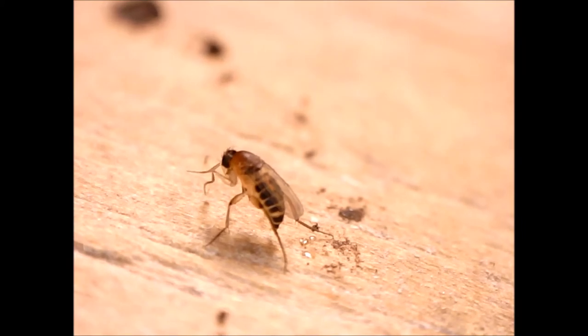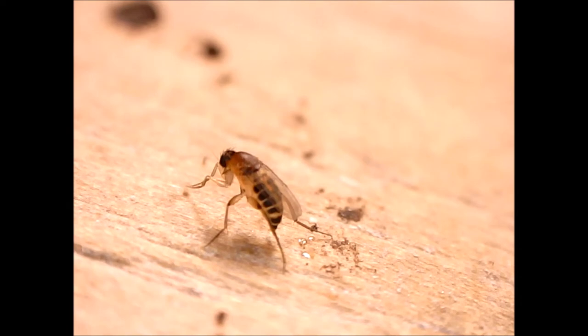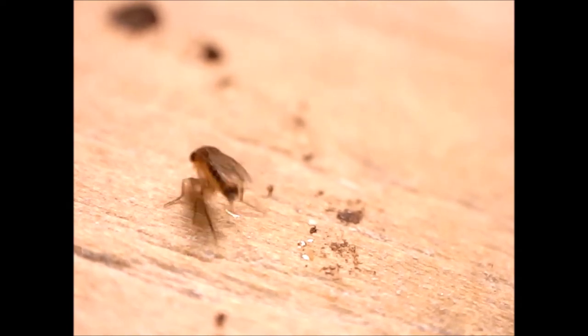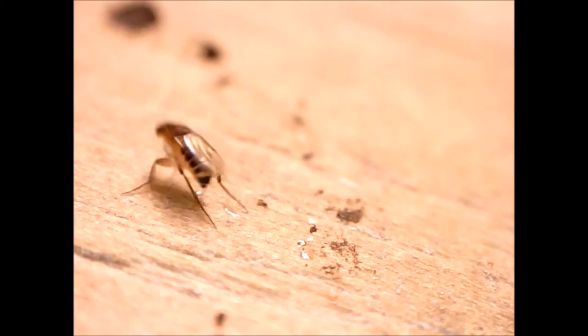Finally, the attic floor contained this fly, which seemed to have trouble walking. I'm uncertain if it was in the potted plant or if it was just wandering into the attic from somewhere else.